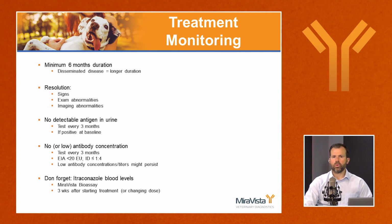As far as treatment monitoring, so when to stop antifungal therapy, we'd say treat a very minimum of 6 months. Many animals, especially those with disseminated disease, are going to need a much longer treatment duration. And in some cases, treatment may be indefinite in some of these dogs and cats with disseminated disease. We want to treat at least a month past resolution of clinical signs, at least a month past resolution of exam abnormalities, and at least a month past resolution of imaging abnormalities. And the most useful imaging modality is thoracic rads. If those are abnormal at baseline, I would recheck those every 3 months. And then once the imaging abnormalities have resolved, then we can check that box.